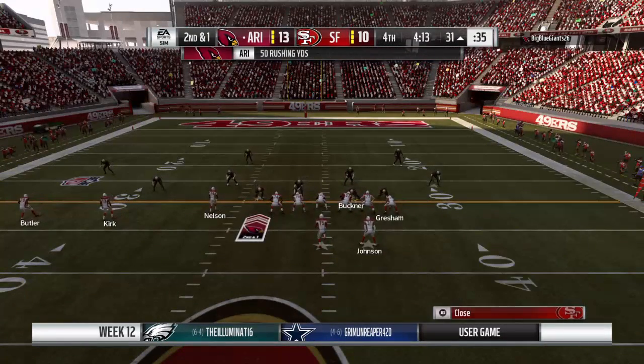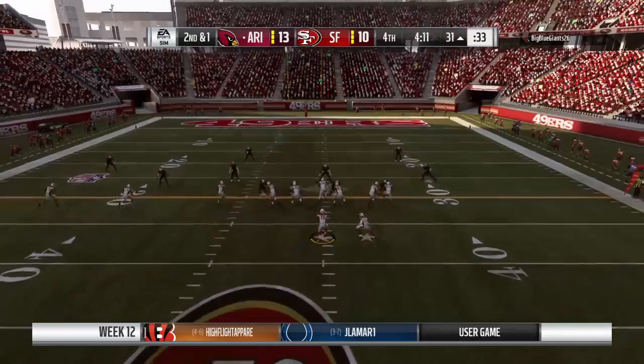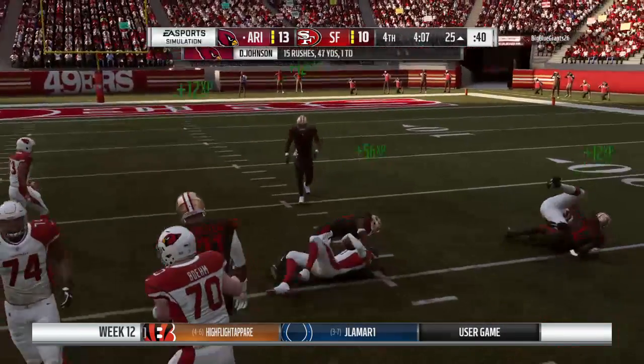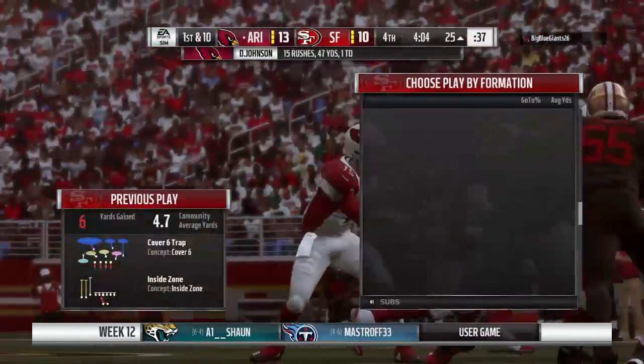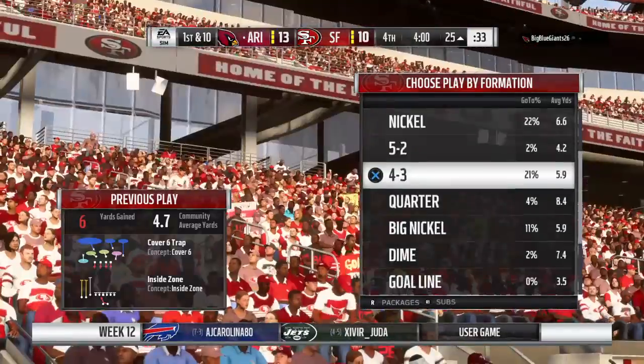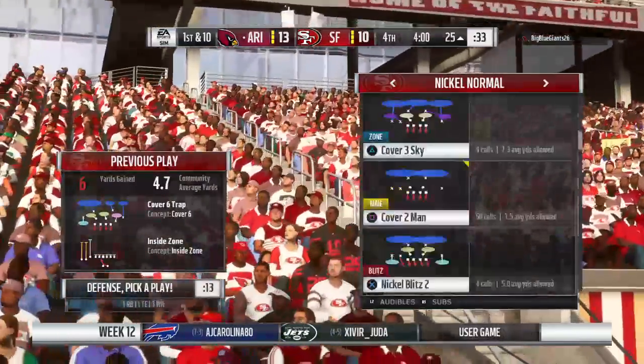Give him 9 on the carry that time, and they're set up with a 2nd and 1. They go to Johnson again, and he's able to get it down to the 25-yard line. They get 6 on the pickup there as the drive will continue. How about this offensive line? They're really starting to establish themselves, take over this game.